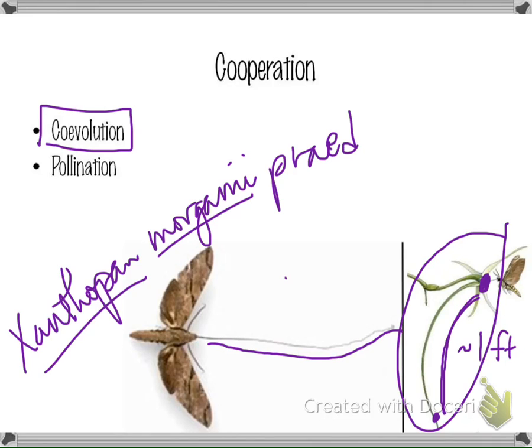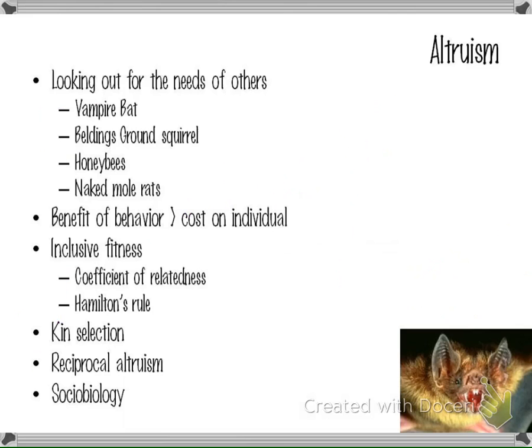Pray, that's an E. Dicta. For Darwin's prediction, right? It's not supposed to be double underlined. That's me emphasizing that. Altruism.